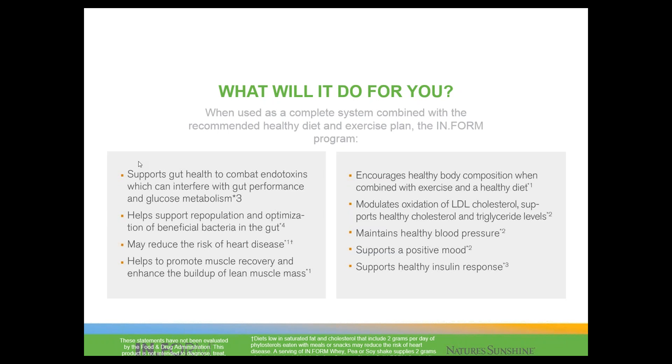So let's review here. What will IN.FORM do for you? Well, it supports gut health to combat endotoxins, which can interfere with gut performance and glucose metabolism. Remember, those endotoxins are what end up causing inflammation inside of our bodies, and inflammation leads to all kinds of problems. It also helps support repopulation and optimization of beneficial bacteria in the gut, may reduce the risk of heart disease, and helps to promote muscle recovery and enhance the buildup of lean muscle mass. Very important. We want to make sure we have good lean muscle mass, and we want to be nice and strong, especially as we get younger with the years. We want to make sure we stay nice and strong because it helps us avoid falls.